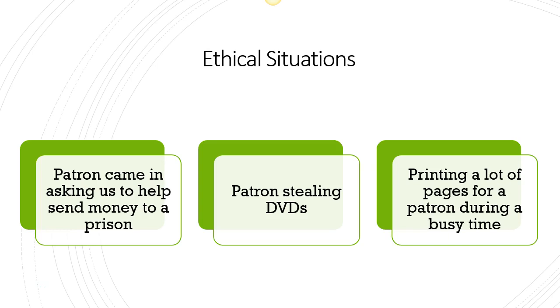And then another kind of ethical situation was we have a patron who comes in and wants us to print a lot of pages. This happened during a really busy day one time, and it was a good many pages to do, and it took us a few hours to print them all. Me and my supervisor had to take turns and help other patrons while doing it. So when the patron came back to collect them, my supervisor kindly suggested that maybe the patron leave the books with us next time for all day or overnight, and we can get it done better then, especially if it is a busy day. And they totally understood and were kind about it.